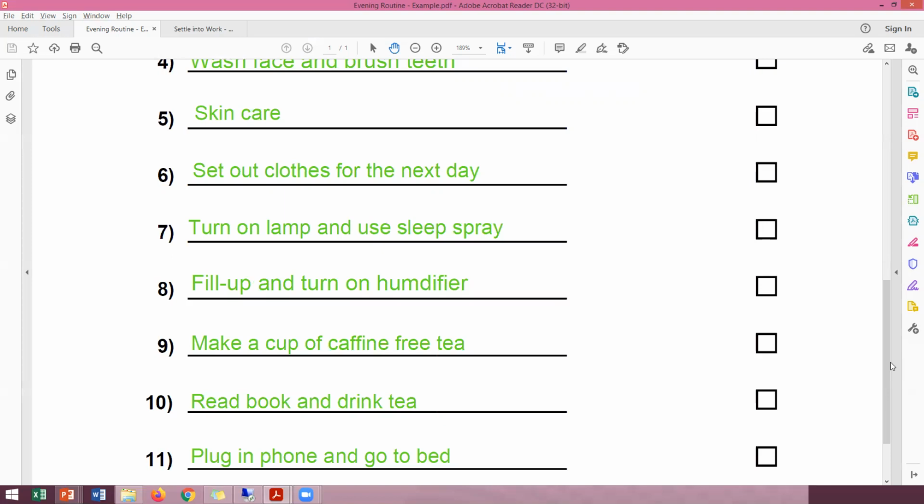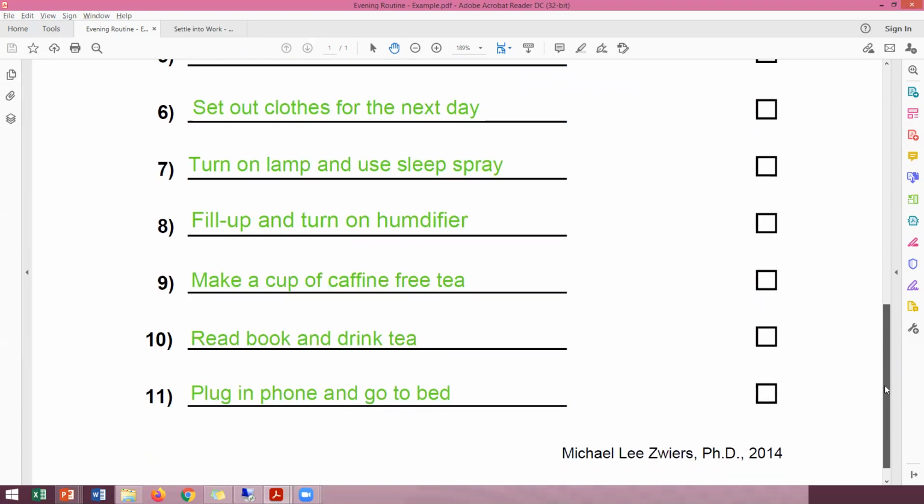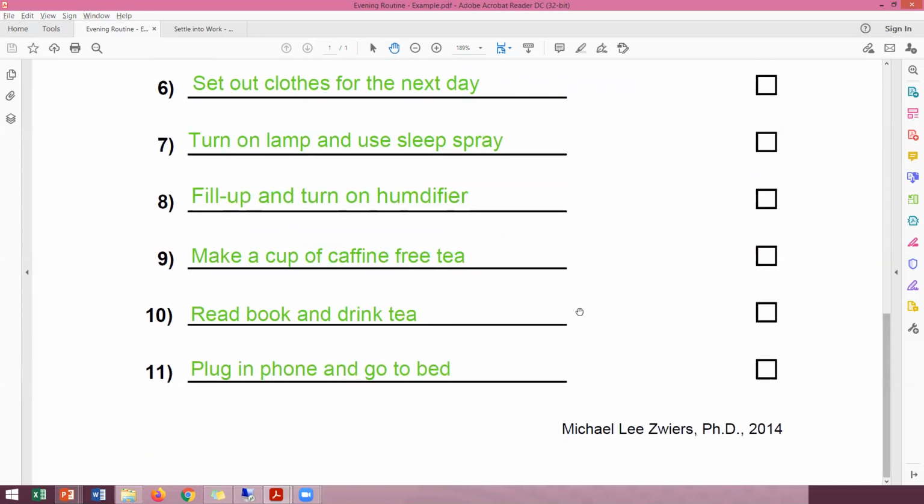Then I'll usually make myself a cup of caffeine-free tea. Caffeine-free is essential if you are having sleep difficulties. And then to encourage less screen time, I'll usually get into bed, read a book, and drink my tea while I'm in bed. This helps give me a little time away from screens and electronics and blue lights, which can be disruptive for sleep hygiene.